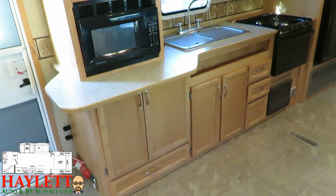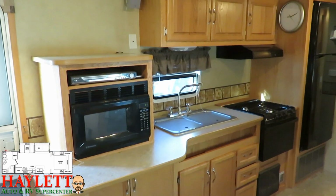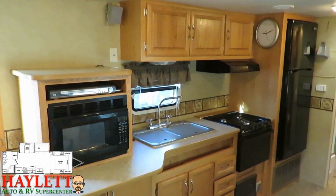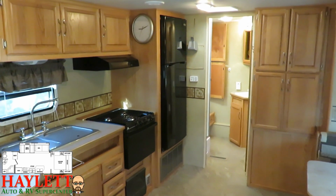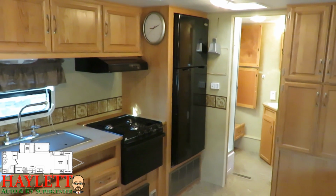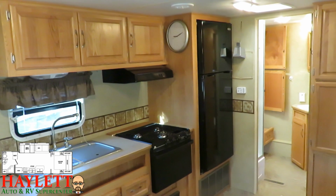And this is a peculiar kitchen arrangement, but at the same time, it also works. It's very different. Now, quick note here. That is not the original refrigerator. That is not a gas and electric RV refrigerator. That is a 110 only, meaning park power only refrigerator. Again, I'm pretty sure this RV was not towed a great deal.